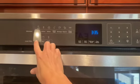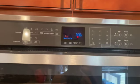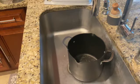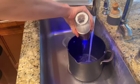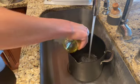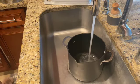Okay, for the cream cheese pasta bake, I'm starting off by preheating the oven to 400 degrees. And the recipe calls for 8 ounces of pasta of your choice. So I'll be using the bow tie pasta. So I'm filling up a pot with some water, adding some salt. I also like to add a little bit of olive oil to the water. I feel like it helps keep the pasta from sticking together whenever it's boiling.